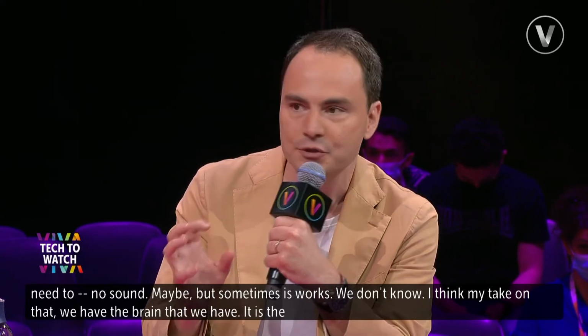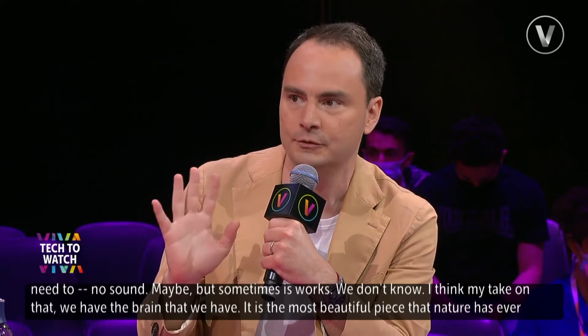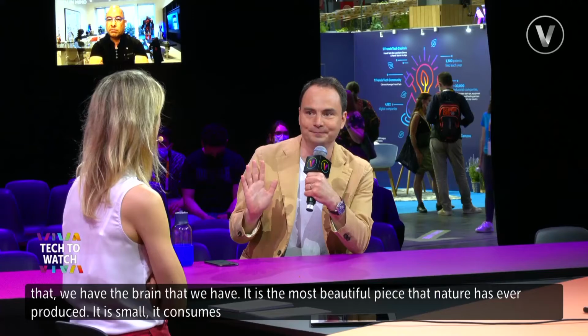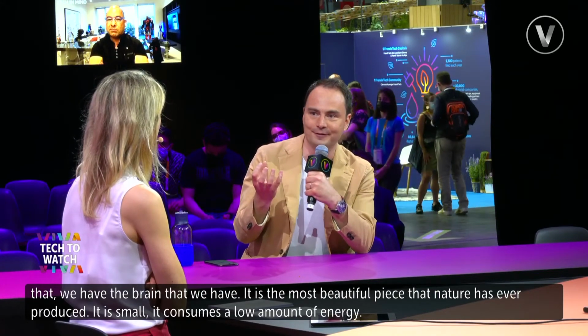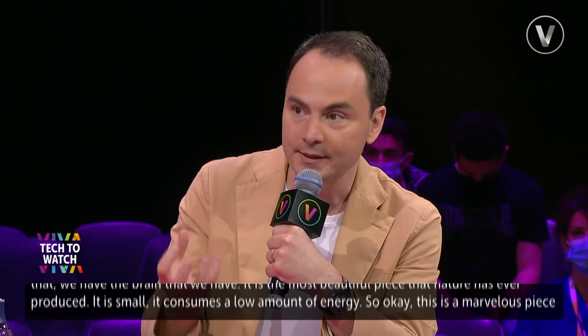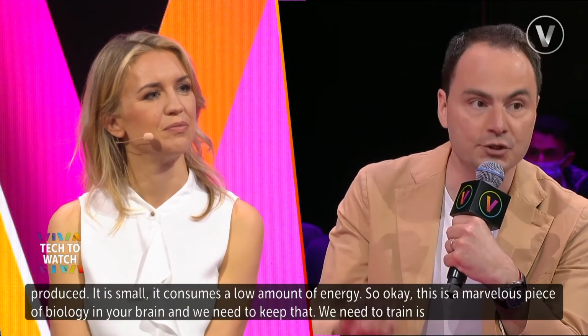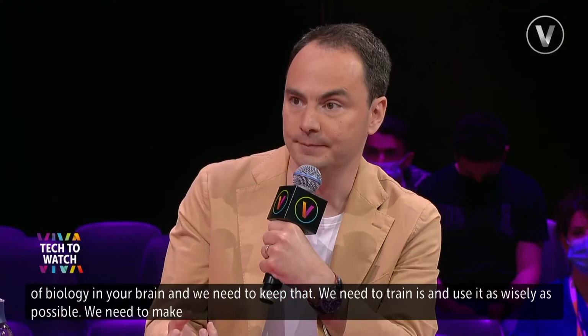It's super small. It consumes an extremely low amount of energy compared to what humans do, and it can do things that no human-made machine can do better than we can. So this is a marvelous piece of biology that we have in our brain, and we need to keep that. You need to train it. You need to use it as wisely as possible. You need to make sure it will age in a healthy fashion.